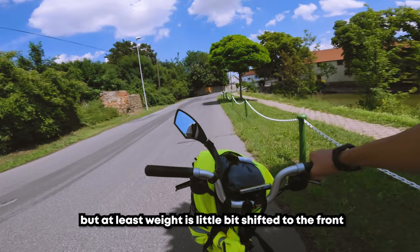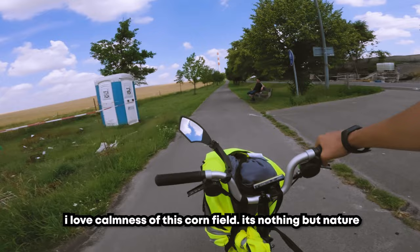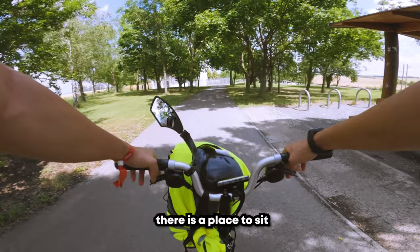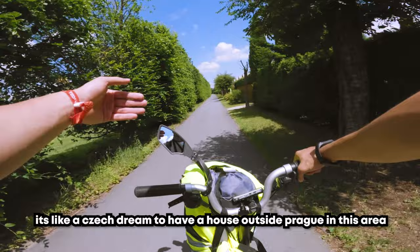Now we are officially out of Prague. Yeah, I love the calmness of this cornfield. There's just nothing but nature. It's beautiful. Oh, nice. There's a place to sit. I love how we circle around those small villages, houses that people built here. It's like a Czech dream to have a house outside Prague in this area. Let's speed up a little bit.